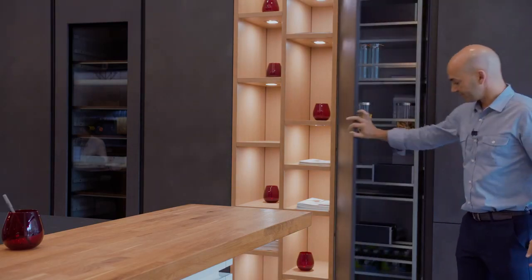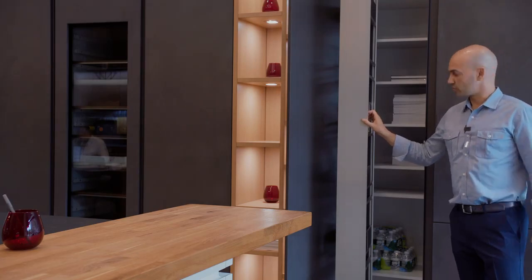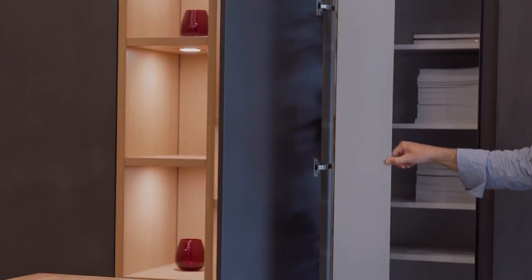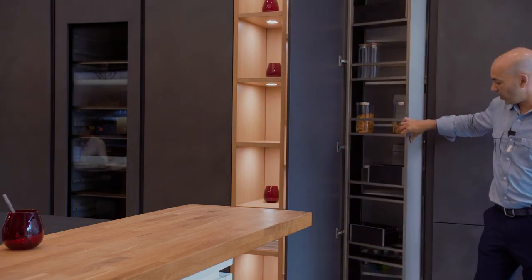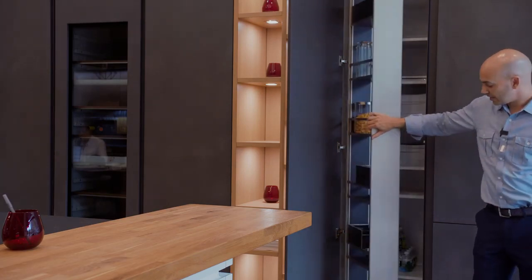This piece specifically, in my opinion, tells the story of Leicht. So all kitchen cabinet manufacturers, they purchase their hardware from the hardware manufacturers, but Leicht decided to make their own hardware because they want to make it a signature Leicht piece. Just like if you're driving on the highway and you see LED lights, you know it's an Audi behind you. Leicht wanted Leicht kitchen owners to know that it's a Leicht kitchen. When you open and close this, it's unique to Leicht, only Leicht has it. It's called Interior Plus, and for me, this really tells the story of Leicht.